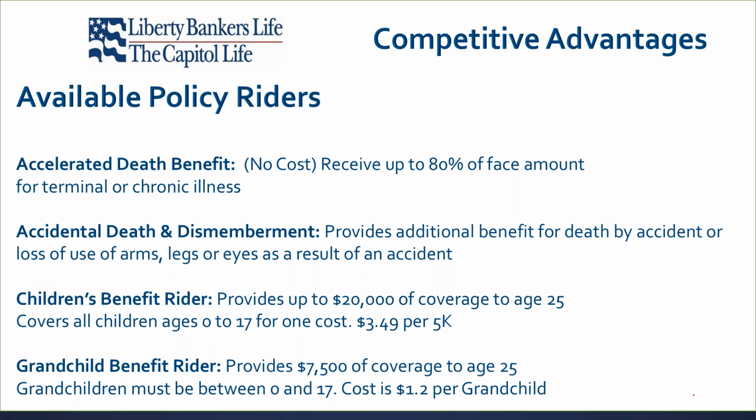so you can get more familiar with it. One of the differences on their accidental death is that it's actually accidental death and dismemberment, which provides an additional benefit for death by an accident or loss of arms, legs, or eyes as a result of an accident. So let's say they're in an accident and they have to have their legs amputated. They would treat that the same, so they can accelerate that and receive the benefit while they're still living. So that's another competitive advantage.